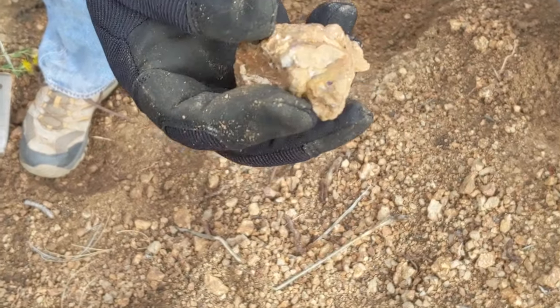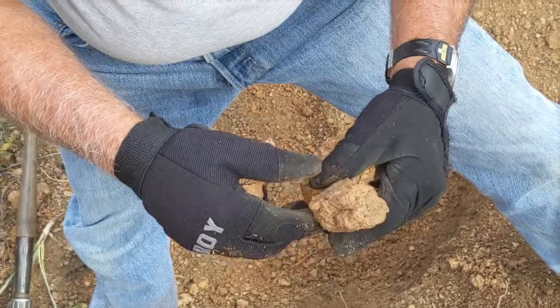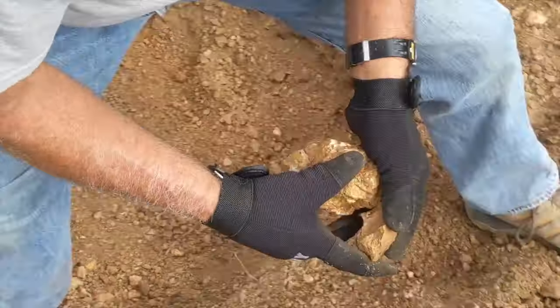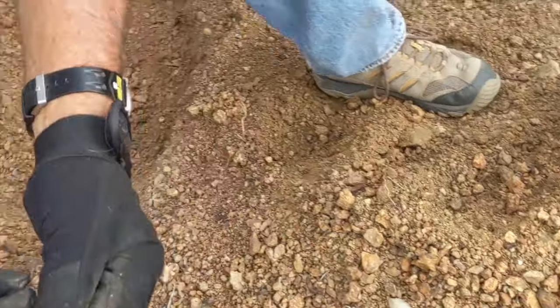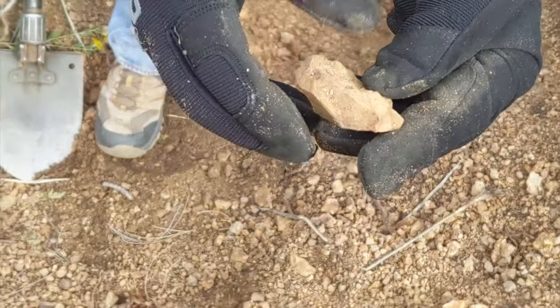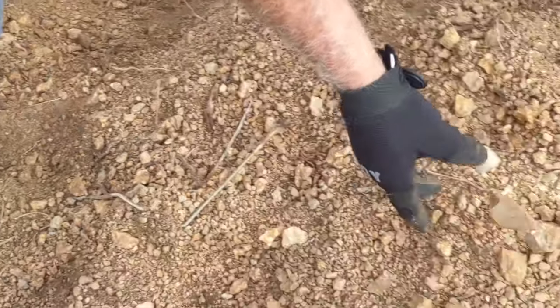And what you're hoping for is that you'll get into a part of this where it opens up and the crystals have had space to actually terminate. And if so, they'll start to look like this. This is a beat up one, but obviously a good crystal would have a point to it.